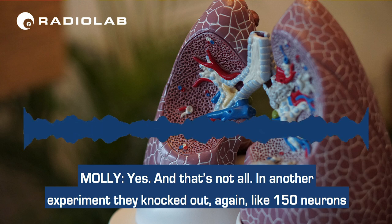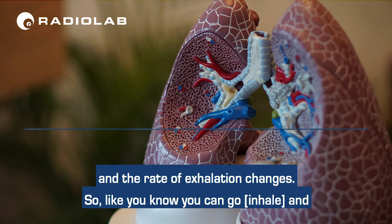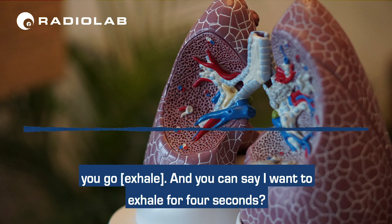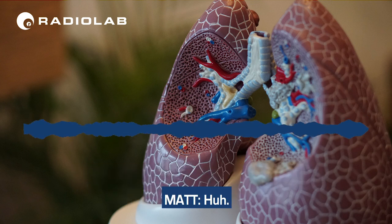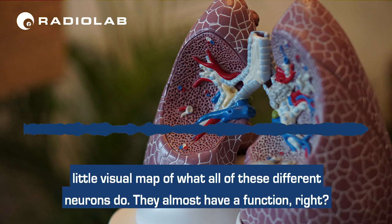In another experiment, they knocked out, again, like 150 neurons, and the rate of exhalation changes. You know how you can say, I want to exhale for 4 seconds, or your body just does it naturally at some rhythm. They found that when they took out this one group of neurons, the rate of exhalation got much longer. And so they're like, oh, interesting. So they're starting to put together this little visual map of what all these different neurons do. They all must have a function, right?